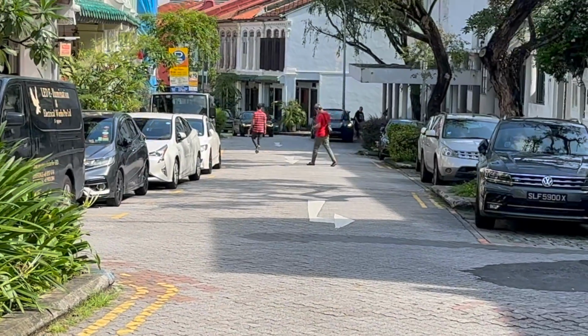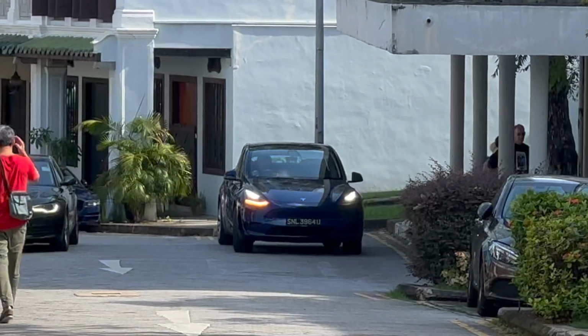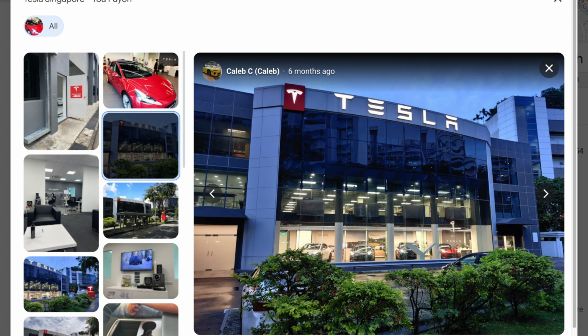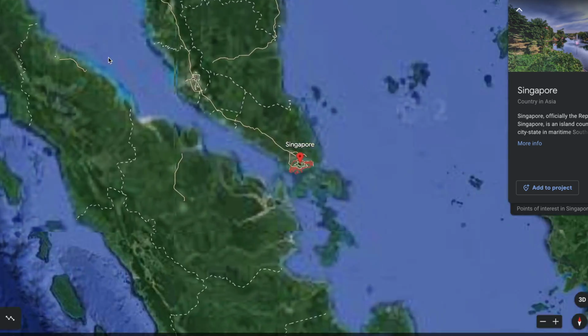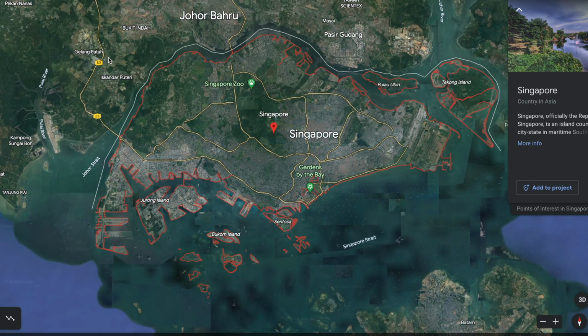That's why it's pretty insane to buy a Tesla, let alone a normal car, in Singapore. Again, I don't know what people do to afford these type of vehicles because I do see them on the road. I know with Tesla in Singapore, they only have one service center. Again, the size of Singapore is really, really small. It's not that big, but they have one service center that's also the delivery center. They have 30 superchargers total.